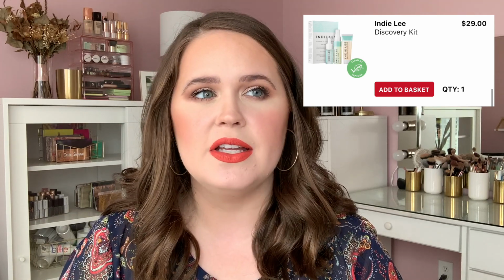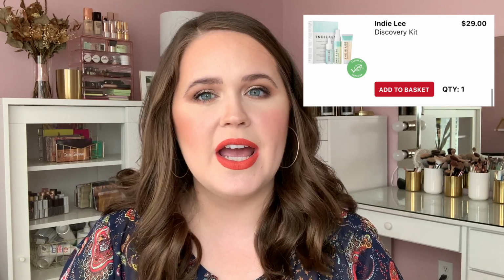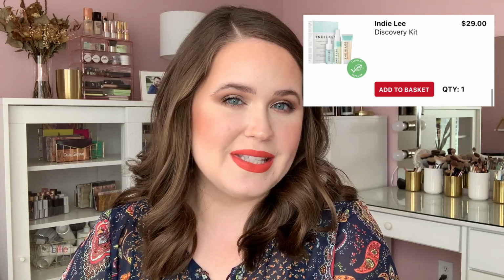I also got the Indie Lee Discovery Kit. I really liked this. I tried 3 of their products, and I ended up really liking all of them. I really like the cleanser. I haven't repurchased it yet, but I did enjoy it. And then I actually just repurchased their toner during the Ulta 21 Days of Beauty. It was half off. And then I forget what the other thing was that I tried from them, but I liked it. I used up all 3 of them.